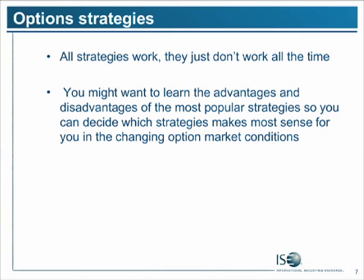You may want to learn the advantages and disadvantages of any of the strategies before you enter an options trade. I would highly, highly, highly recommend you understand why the strategy would work and why it wouldn't work. So what kind of market conditions do you need? Whether I'm talking about a back spread, a bullish vertical spread, a bearish vertical spread, or a simple call or put, covered call, what have you, you want to know why it would work and why it wouldn't work.